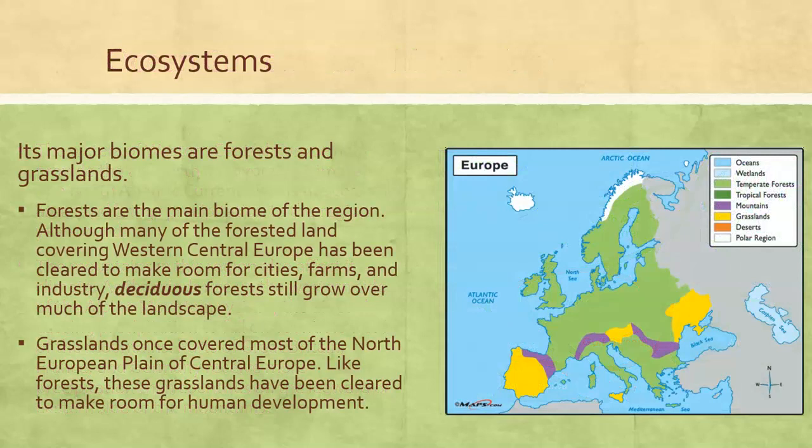Forests are the main biome of the region, and grasslands once covered most of the North European Plain. However, both of the areas have been cleared to make room for human development.